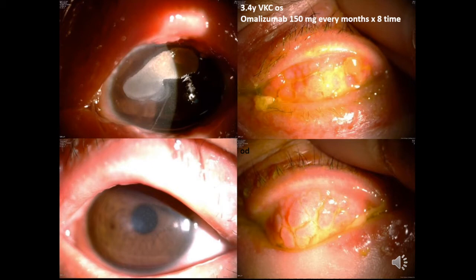So we consulted the pediatric immunologist. They suggested using intramuscular omalizumab, 150 mg every month for 6 to 8 times. And the patient's father and parents accepted this treatment. So he started to use the intramuscular omalizumab.